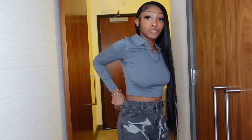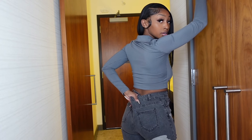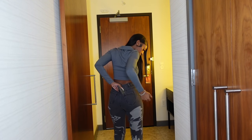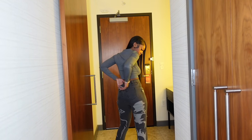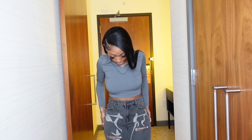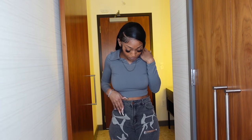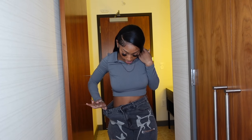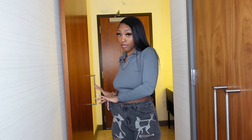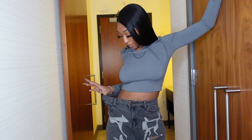I love them. But I will have to get these tailored or get a belt so I can bring this in some more. But if they had an extra small in these, I will buy them again, just an extra small, because I feel like these can fit. They're kind of stretchy. I feel like these can fit somebody that wears a medium. Like, do you guys see all that room? Somebody a medium could fit these.